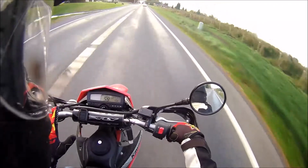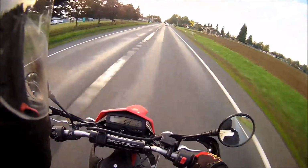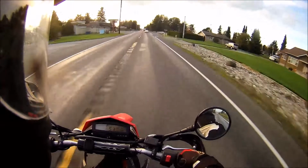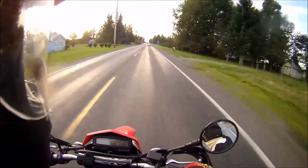Now, this is a conventional kind. I think it's about $13 for a gallon, and then it's about $20 for the synthetic. I'm a bit of a conventional user myself, so I don't really care. I'll just stick to the cheap stuff.